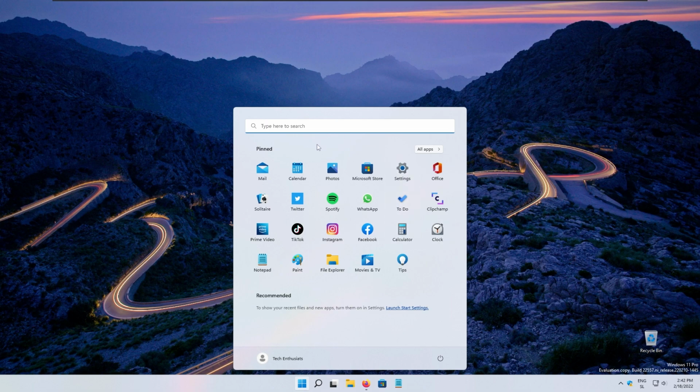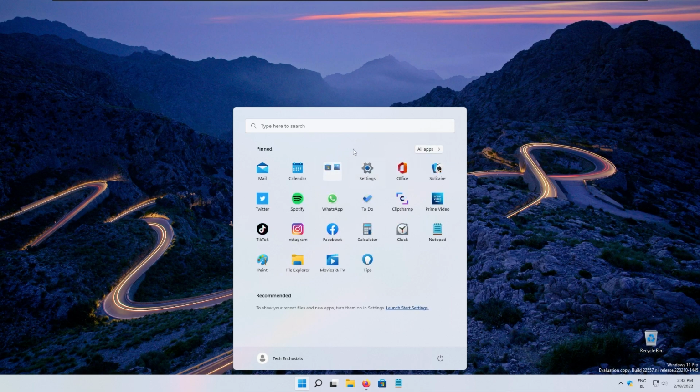And let me show you how to create a folder. First of all, left click and hold on your icon or pinned app in your Start menu, and then simply drag this pinned application onto another pinned application, and this should create the folder.